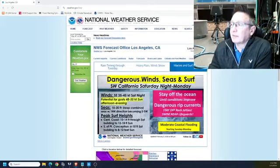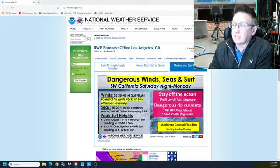On top of that, we're talking about these huge wind gusts, seas of 10 to 20 feet, with the swell direction switching from the northwest to the southwest. And the peak heights here for the central coast being 12 to 18 feet on Sunday. So stay clear, stay out of the ocean, don't turn your back to it, that sort of thing.